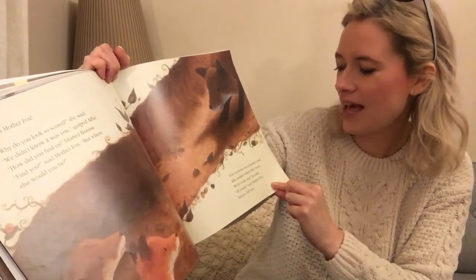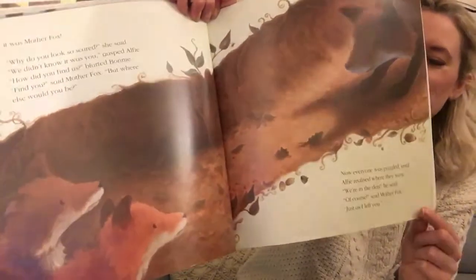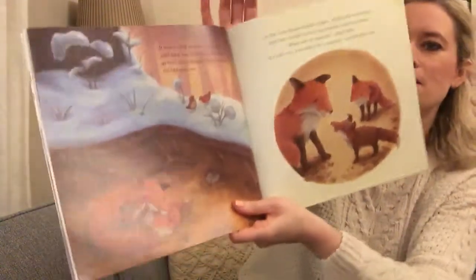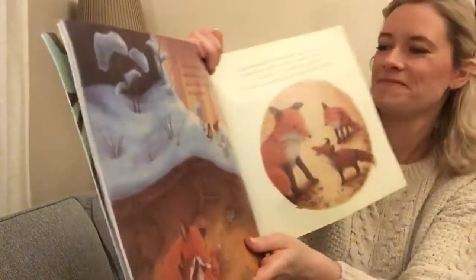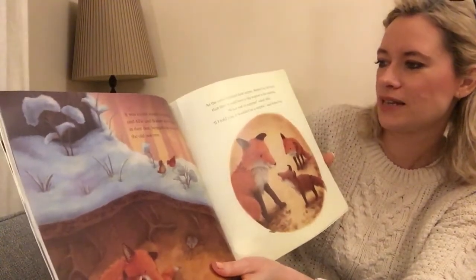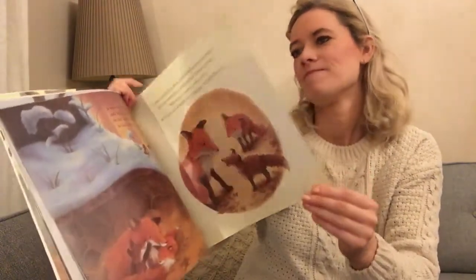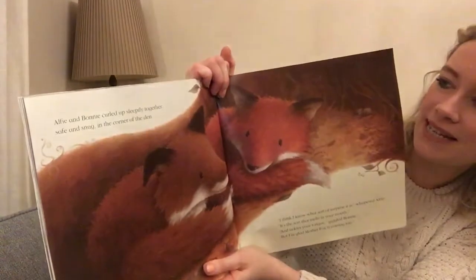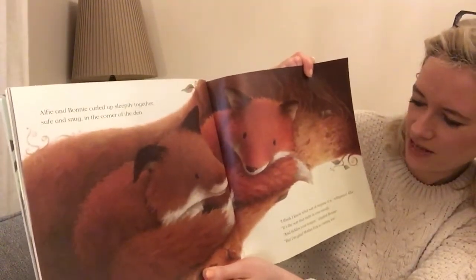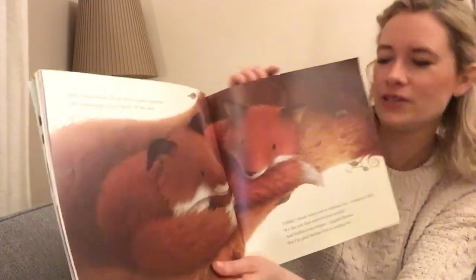Now everyone was puzzled until Alfie realised where they were. "We're in the den," he said. "Of course," said Mother Fox, "just as I left you." It was a cold winter's evening and Alfie and Bonnie were back in their den beneath the roots of the old oak tree. As the cubs finished their supper, Mother Fox told them that they would have a big surprise in the morning. "What sort of surprise?" asked Alfie. "Well, if I told you, it wouldn't be a surprise," said Mother Fox. Alfie and Bonnie curled up sleepily together, safe and snug in the corner of the den. "I think I know what the surprise is," whispered Alfie. "It's the sort that melts in your mouth and tickles your tongue," said Bonnie. "But I'm glad Mother Fox is coming too."